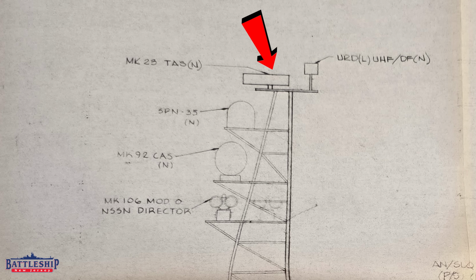We have a Mark 23 TAS, which is an air search radar for sea skimming missiles. That's part of the Sea Sparrow system. SPN 35 dome. The Gator freighters have those for their vertical takeoff landing aircraft. So it helps Harriers and things like that land. That makes sense given the flight deck here. Second Mark 92 CAS, and then the Mark 106 Director for the Sea Sparrows.